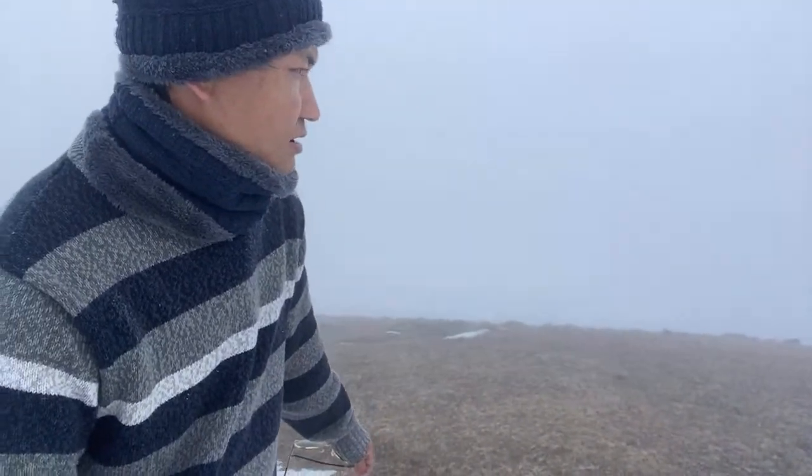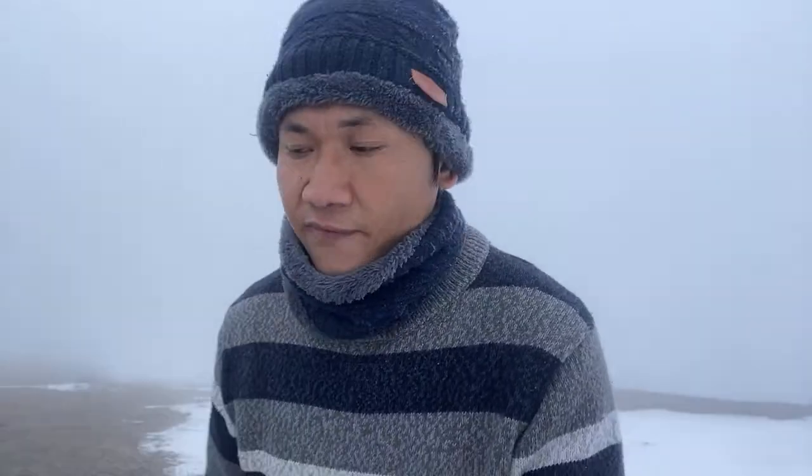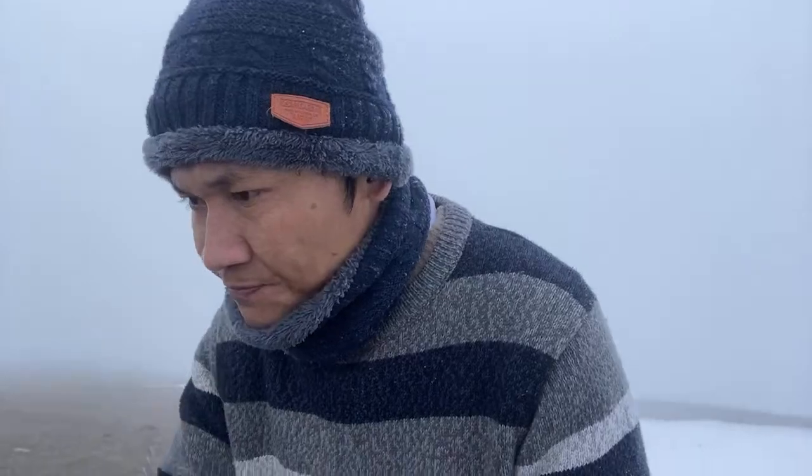I'm going to show you one bird here. Okay. So, Bhutan is known for its rich biodiversity, including both flora and fauna. That's what our country is known for.